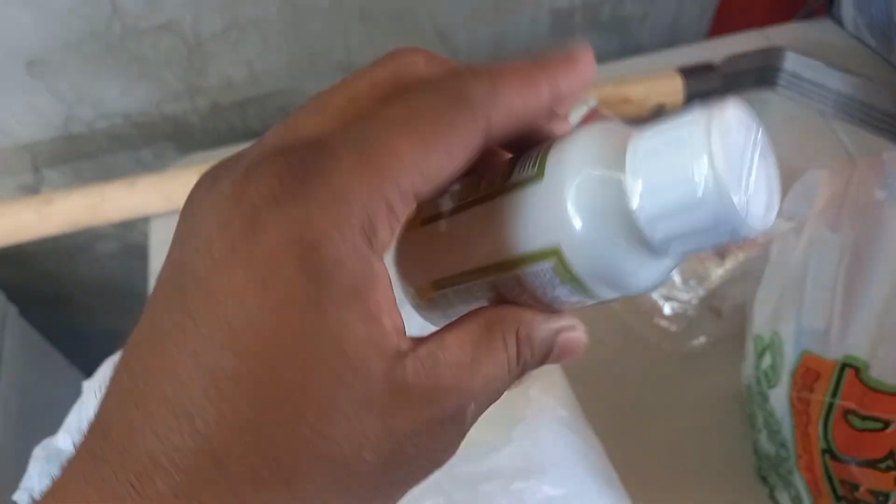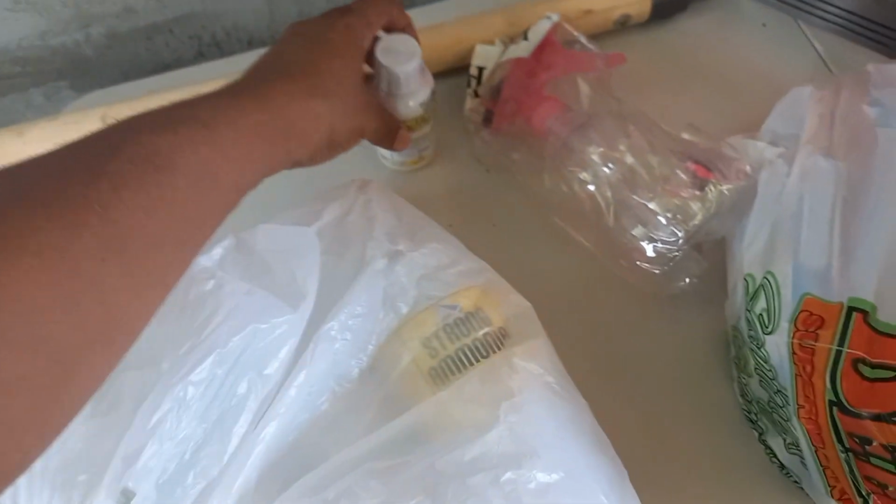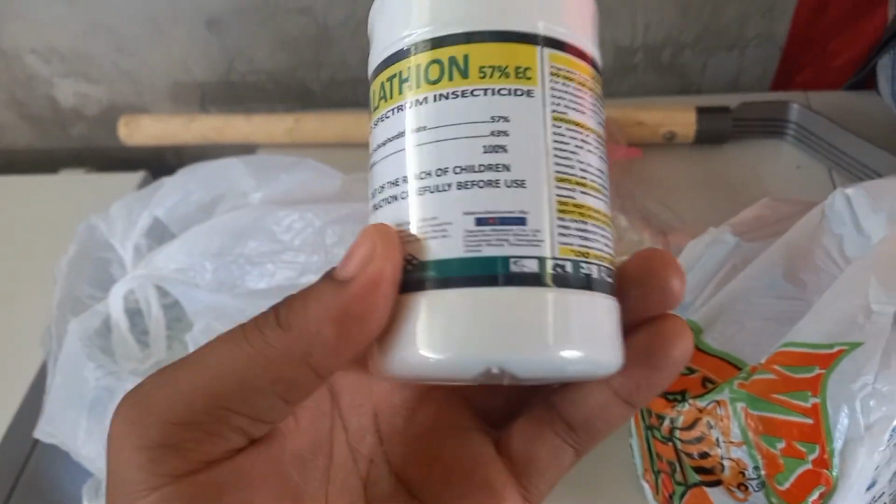Something to spray to keep insects, frogs, those things away from the house. Don't let it touch the plants. Something a little chemical here. And then I have Malentine to keep snakes and things away.